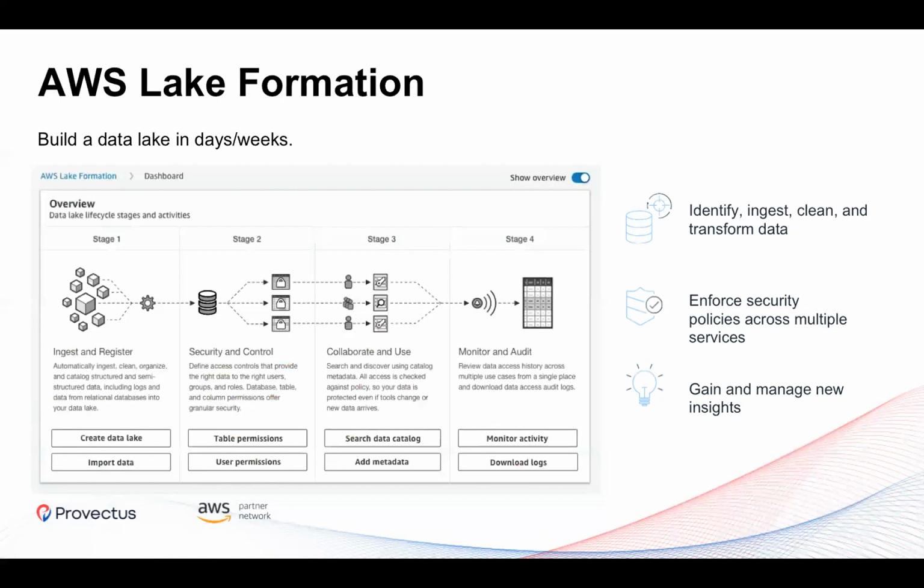And this is really, really cool, because I come from the world where I used to manage with my own hand on command line, and still command line, but there's so many things which are put together properly over here, which is really, really cool. It helps you to manage easily. So whether it's ingestion, security, collaboration and use, or monitoring and audit, it gives you all 4 pillars for any data platform that you need as a part of it.